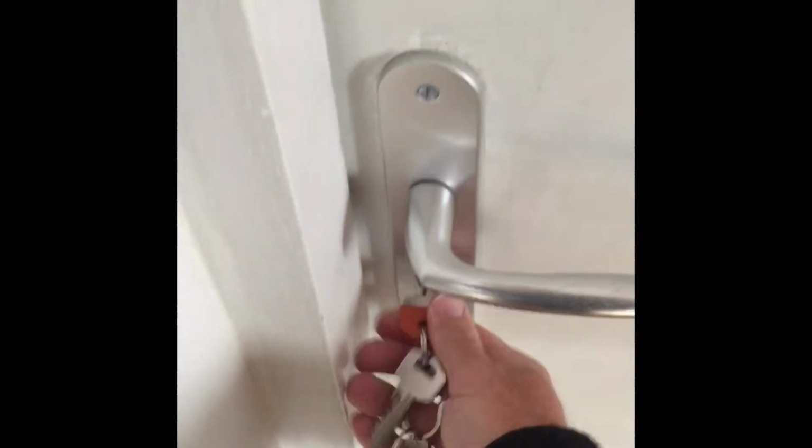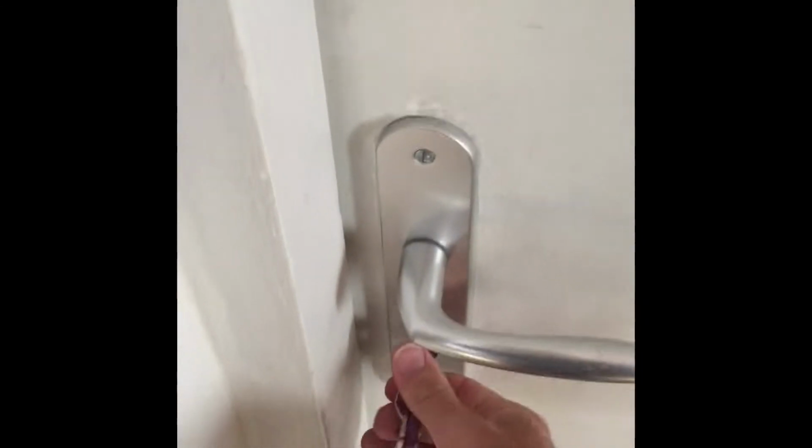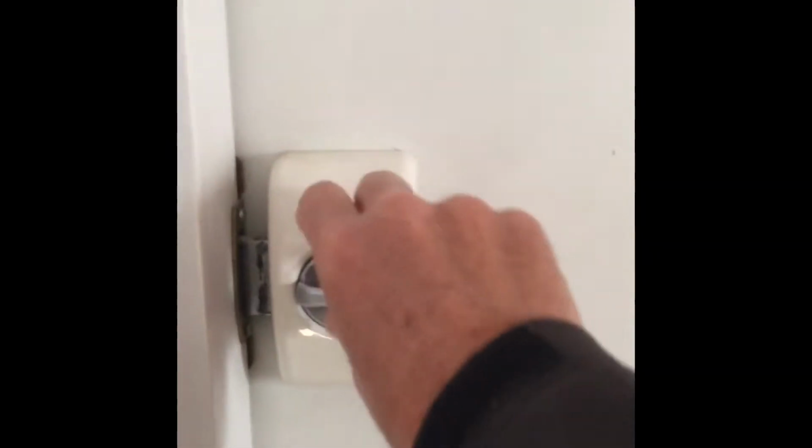Okay, there's two rotations. Oh, no. Oh yeah, sorry, we got the deadbolt. That's why we can't get out. Now we can rotate one more time. We got to turn the light on. This is a little foyer here. There's another apartment here apparently. I guess I'm not really sure. I've never seen anybody else in that apartment.